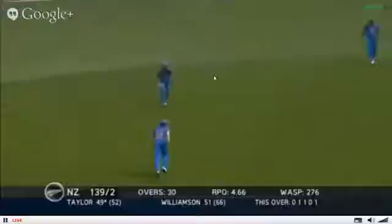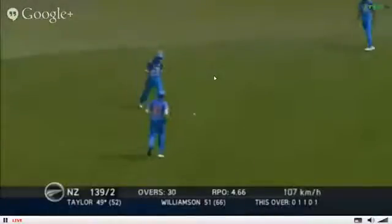These two have been the backbone of the New Zealand batting in this series. Question whether some of the spinners have had the impact. McElwee spoke earlier, but just give credit to the New Zealand batters the way they've played them. 30 overs gone, 139 for 2.